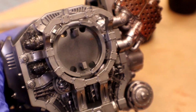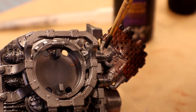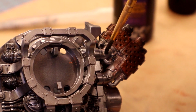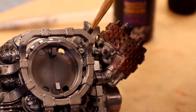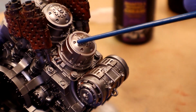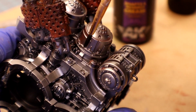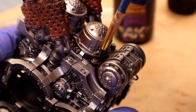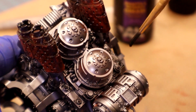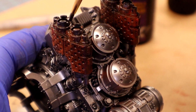Now we've got a lot of stuff happening, and it doesn't have to be all dirt back here. We'll stay away from this area, right? It's going to be kind of exposed, but we'll definitely get down in here. I don't think there's anything wrong with assuming that these fittings over the millennia might have gotten a little bit dirty.